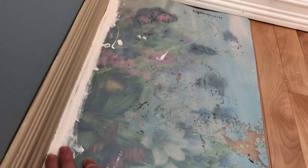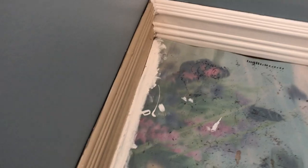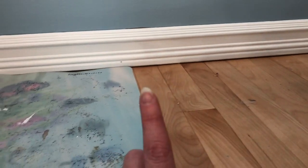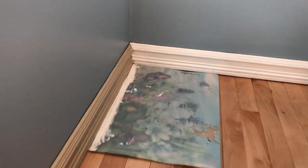So I'm just gonna make sure that that's not peeling off before I get started and get dry paint stuck on my thing. But so far you can already see it's making a huge difference with the blue. I think it looks way better. Okay, let's get going. More painting.